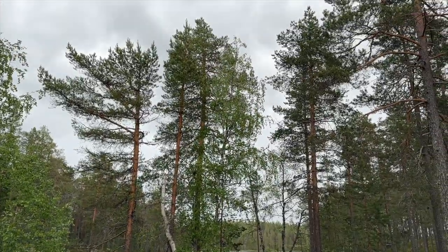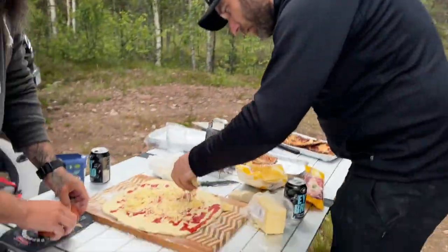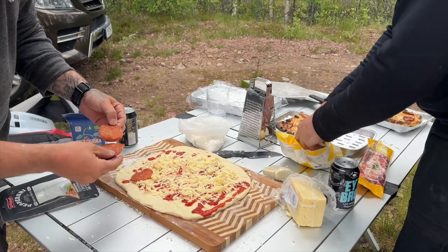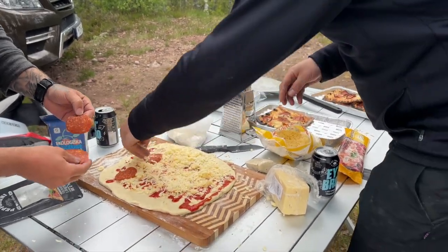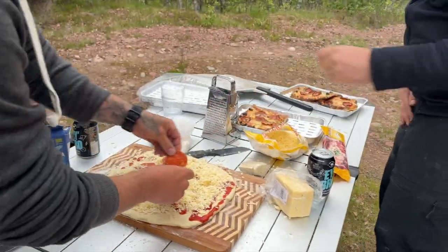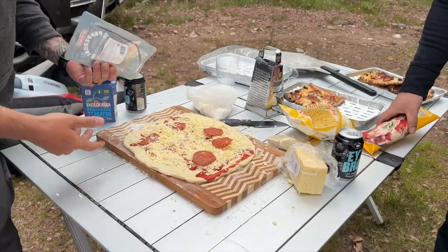Weather is, yeah, it's just starting raining, but who cares? Pizza is important. So we have a little mozzarella. Some mozzarella cheese, we've got strong cheese, tomato sauce, some nice salami.